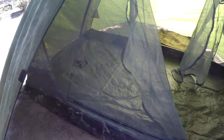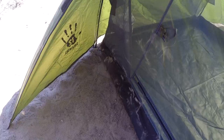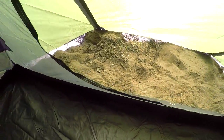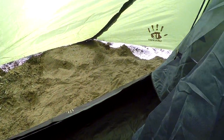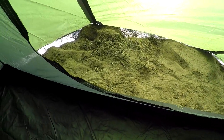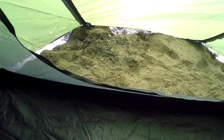All right, guys, so this is kind of nice. You've got gear storage, like a lot of the tents nowadays have. But if you're only using one door, you've got a whole bunch of storage on this side. Of course, you want to cut a little water trench so the water doesn't come in and get your stuff, or put something down.